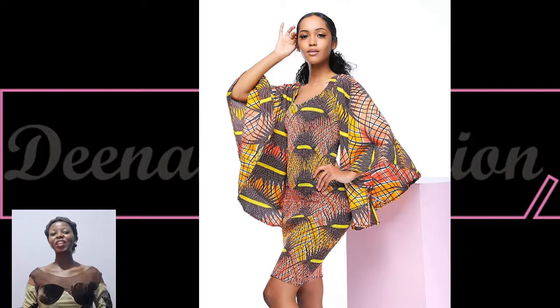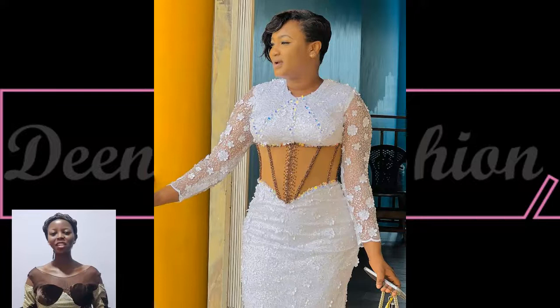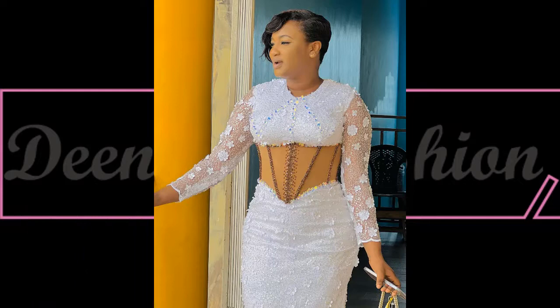In today's collection, I'm going to be showcasing beautiful ways we can style any of our African print designs: Ankara, lace, Kampala attires. These are unique style inspirations.